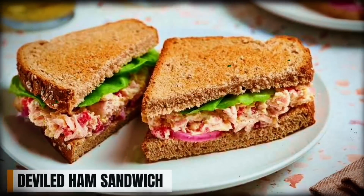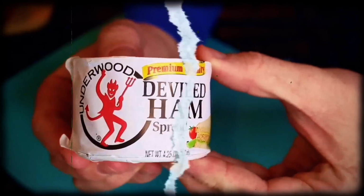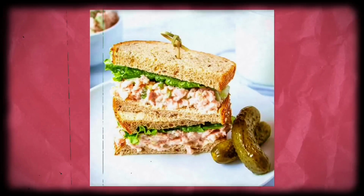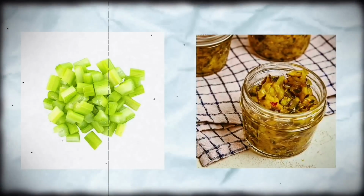Deviled ham sandwich. The mystery meat that came in a little can with a devil on it. Spreadable ham mixed with spices and spread on bread. It had a distinct smell that would announce itself when you opened your lunchbox. Sometimes your mom would fancy it up with chopped celery or pickle relish mixed in.